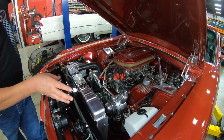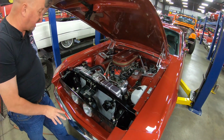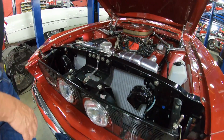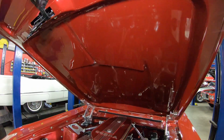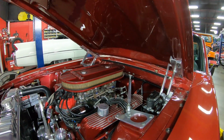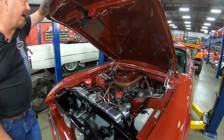It is manual brakes. It does have power steering. Everything on the car. Driving lights just like the Shelby had. Bottom side of the hood's nicely painted. Aftermarket billet aluminum hinges on the hood. Motorcraft battery in it. I mean, this is an amazing ride, guys. She is beautiful. Big block under the hood.